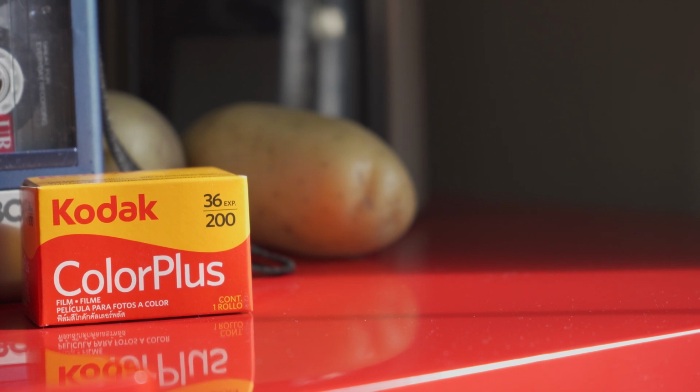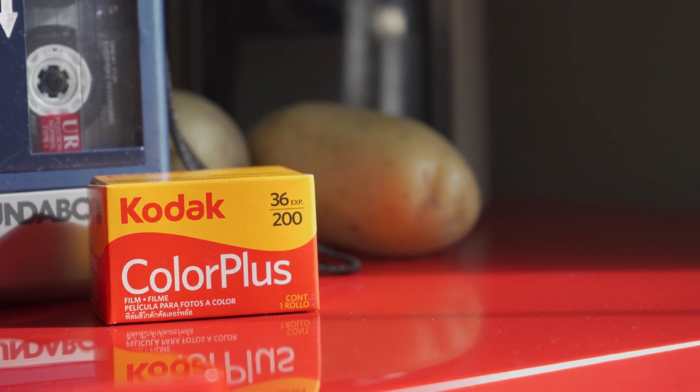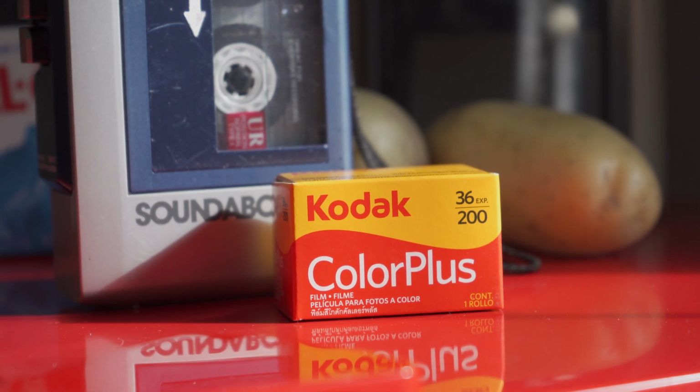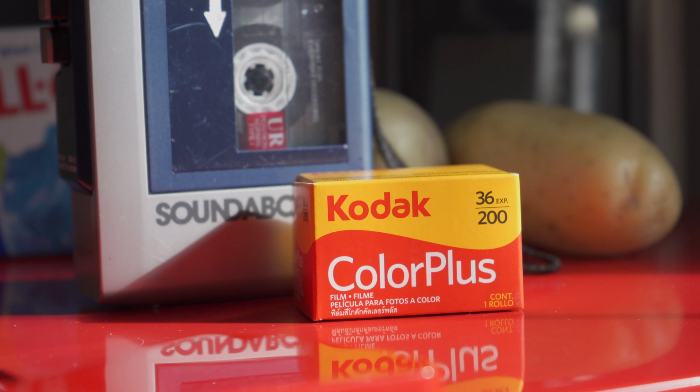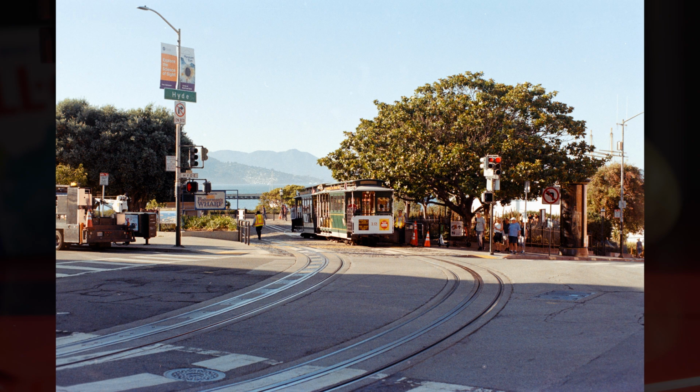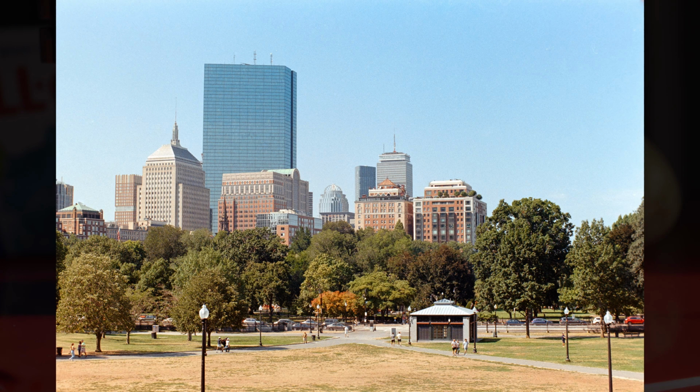Kodak ColorPlus 200, or its old name Kodacolor 200. It is my favorite Kodak film with its crunchy grain and contrasty photos that render images like they were taken 40 years ago. I do wish it was one more stop sensitive at times, but I find this my go-to film for street photography or anytime I want to take photos of 70s and 80s objects and places.